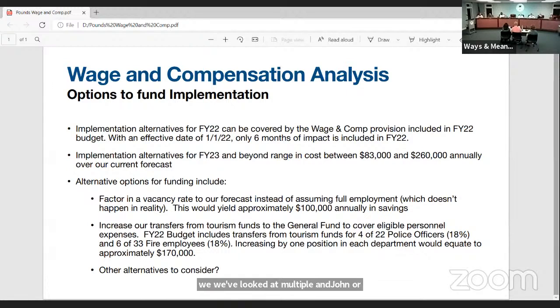These alternatives, we've looked at multiple, and John or Randy, you can talk to this as well from the personnel committee. We've looked at a lot of different options to make it, I hate to even use the word fair, as equitable as possible across all jobs, and affordable for the city, short and long term. The numbers anywhere between 83 and 260,000, none of that caused me much heartburn, to be quite honest with you. That's not a lot of money in a $20 million budget that we can find somewhere to make that happen.